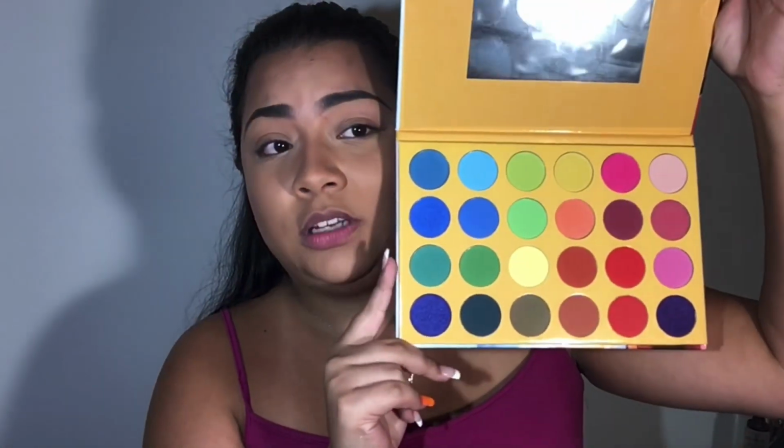Like I said before, there are 6 palettes, each with 24 shades. Each palette retails individually for $16.99. If you want to get all 6 eyeshadow palettes, the bundle is $90. And if you ask me, 24 shades times 6 for only $90, that's a steal. And if these shadows are as beautiful as they look in the pans, it is definitely worth your coin.